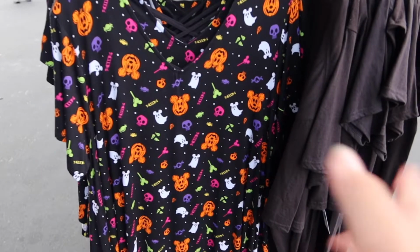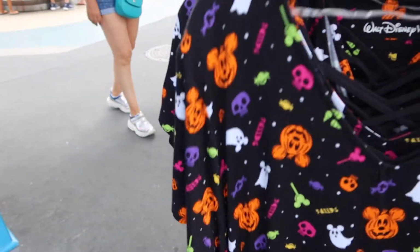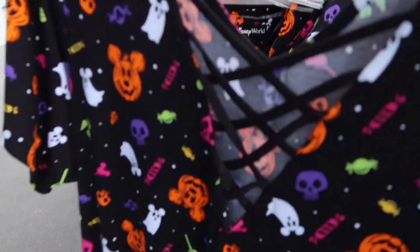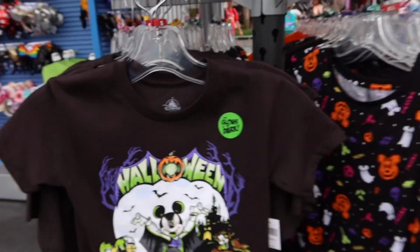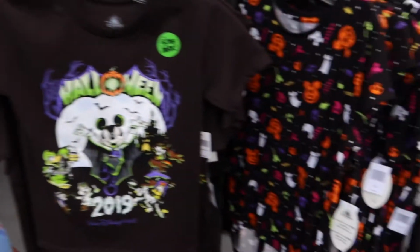For the ladies or the girls, they have this shirt. And in the back, they have the braided pattern. The boys, they have this shirt for boys and men. I think these shirts are really, really cool. Do you like them, Kalel? Yeah, they look fun and unique.